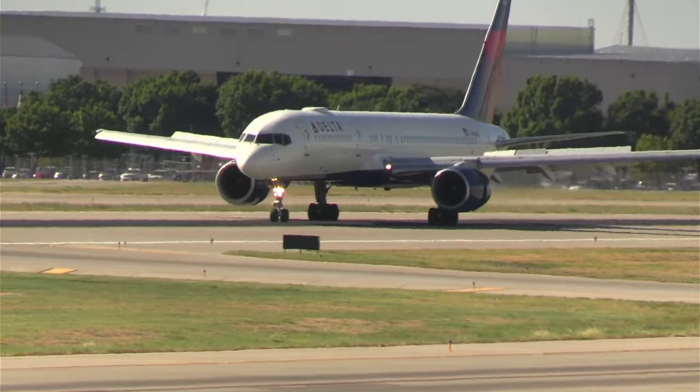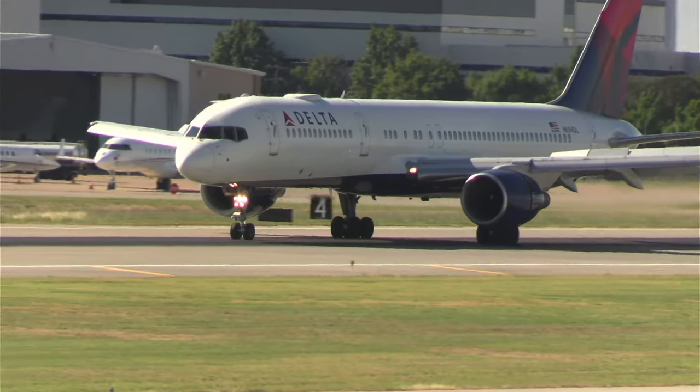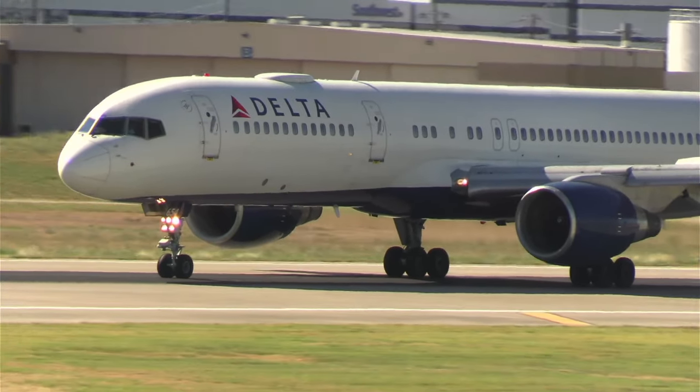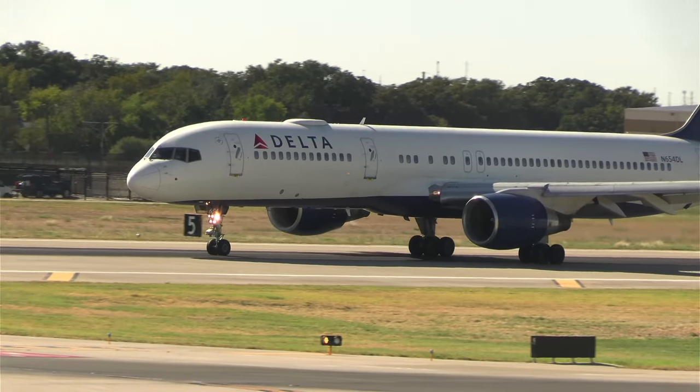This looks like some new engines they got on there. Yeah, Delta does a lot of the charters that will come in for basketball, for the NBA, and also for the Texas Rangers a lot of times.